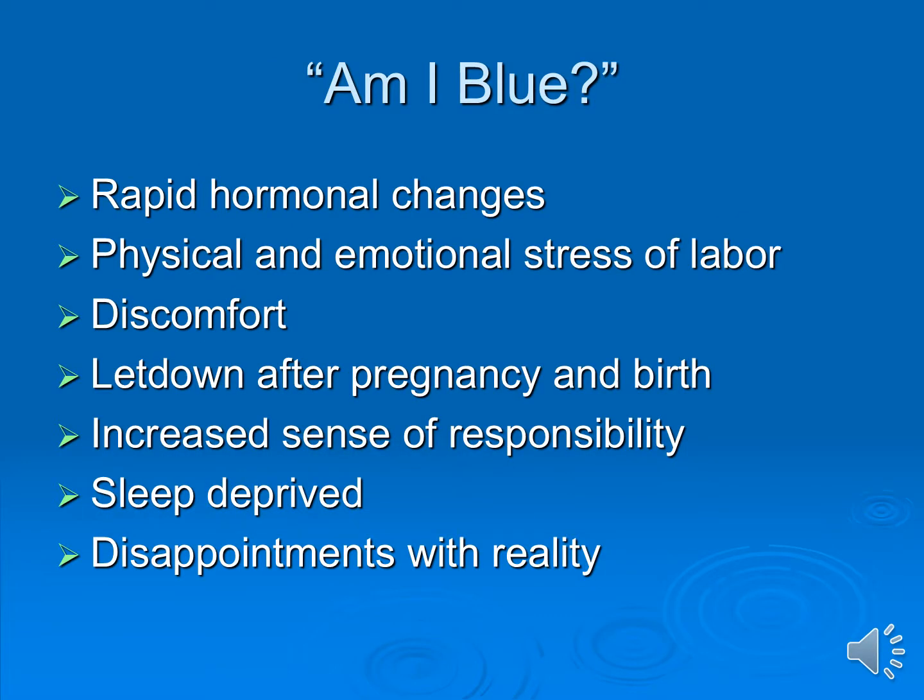Because of rapid hormonal changes, the stress of labor, she's not comfortable. She was pregnant and happy, feeling the baby move, and this is a general letdown after the pregnancy and the birth. Now she's feeling more responsible. She's not getting enough sleep, and if something was wrong with the baby, or the baby was sick, or something else didn't work out just right, she's feeling disappointed because this is the real world now and it wasn't quite what she expected.